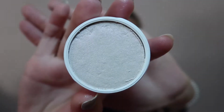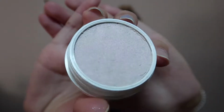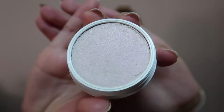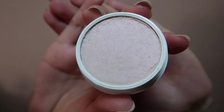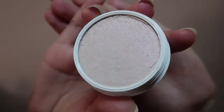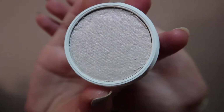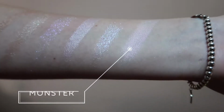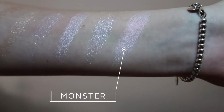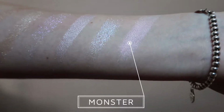And the last color is called Monster, and it's a nice soft pink. I mean, honestly, again, all of these don't show that much justice unless it's in person. I mean, they look so beautiful in person. I hope they look beautiful on camera as well. Like, it has a nice rosy pink to it, which is so beautiful. All of these are actually amazing.